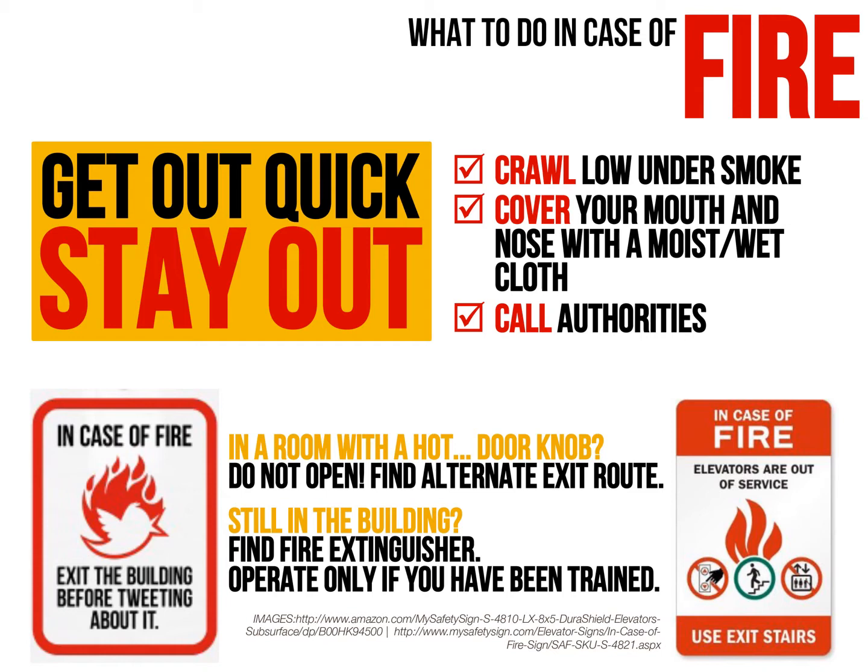If you are stuck in a room with a hot doorknob, even if it's just warm, do not open it. The fire is hungry for oxygen, so don't feed it by opening the door. Instead, find an alternate exit route. You may need to break the windows for this.